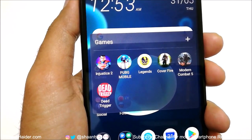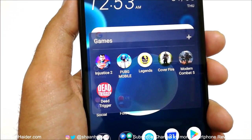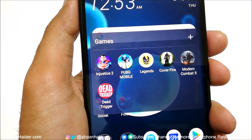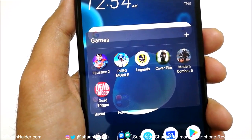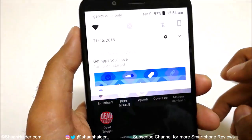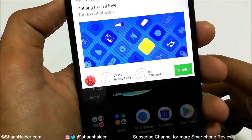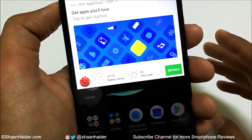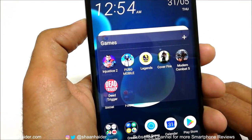So today we got a few of the most high-end heavy graphics games, and we are going to play all of them on the highest possible graphics setting to see how well our HTC Desire 12 Plus is going to perform. First of all, let's start with Modern Combat 5. Right now battery percentage is 97 and the temperature of the battery is 27.7 degrees Celsius, as you can see. So we will also monitor the battery temperature and performance after playing all of these high-end games. So let's start with Modern Combat 5.